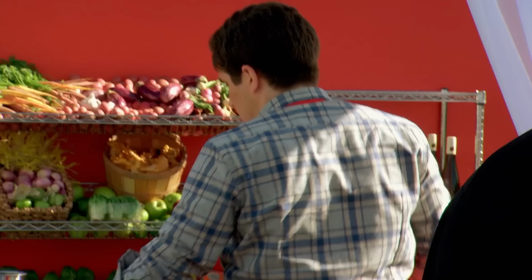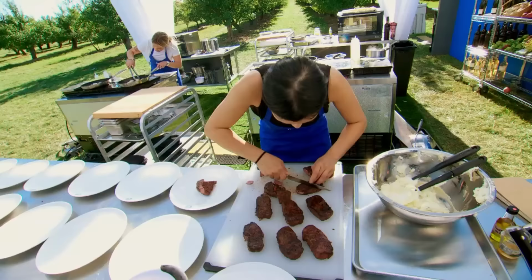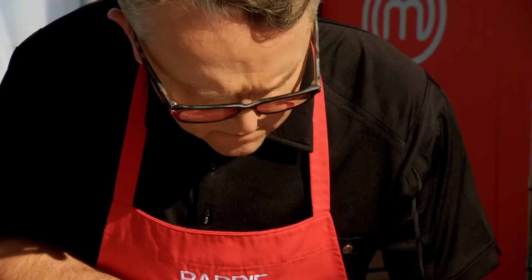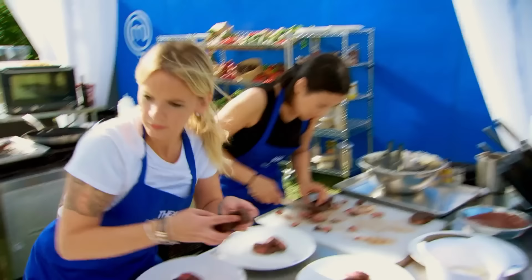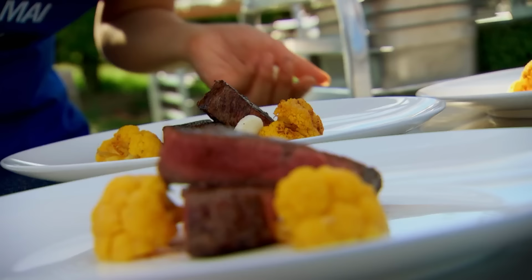5 minutes, you have 5 minutes left. Man, that went by fast. We want to see beautiful plates, 12 of them. There's a lot of moving parts to the blue team and the red team's dish. And there's only two cooks on each team. It's gonna be challenging. We're moving. Our steaks are cooked nicely. All of our flavors taste really good. Our sauce worked out.